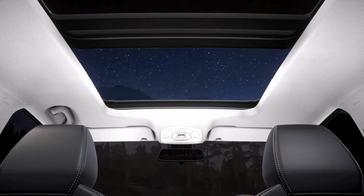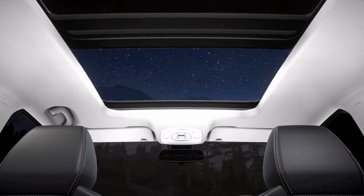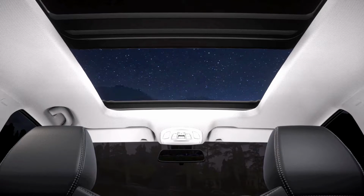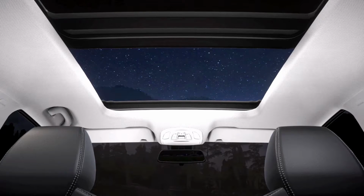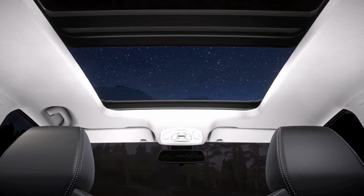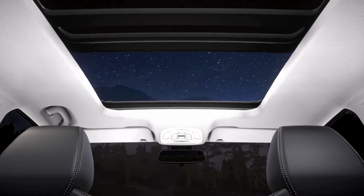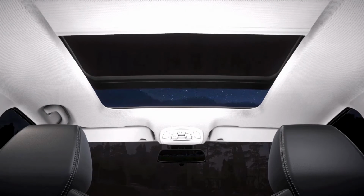Witness together the glory of Mother Nature through the biggest panoramic sunroof. Yes, you can close it again by saying, "Hello MG." Wait a moment for the Hector to respond, and now say, "Close sunroof." Your wish is our command.